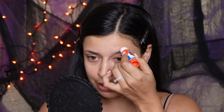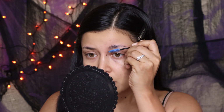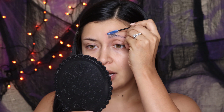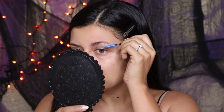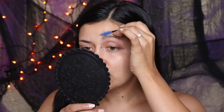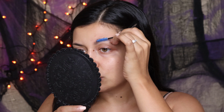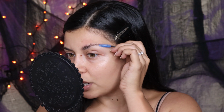So I'm going to start off by applying it the opposite direction of hair growth. And then we're going to apply it the regular way. And you want to go in with the spoolie right away. And you want to go straight up. Don't go to the side. You're not trying to make this pretty because it's going to get covered up. And the best way your hair doesn't get stacked on top of each other is by applying it, laying it down straight up.